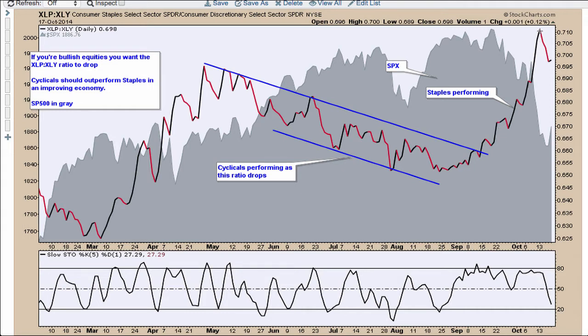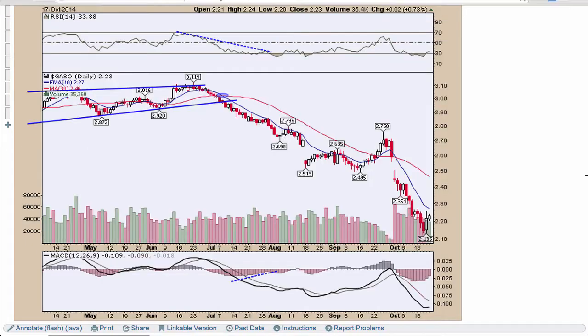Now, last week we mentioned watch for a peak, indicating that possibly cyclicals could start performing again. And so far, that's what we saw Wednesday, Thursday, Friday. We want to see this indicator continue to drop and move lower. If you're bullish equities, you have a bullish economic outlook, and you're thinking the cyclicals will continue to move higher.